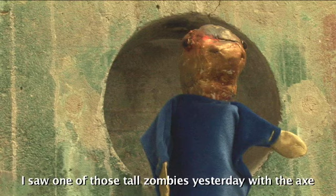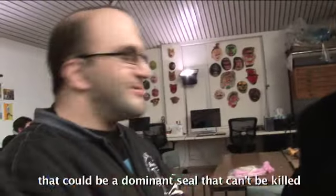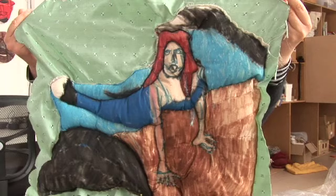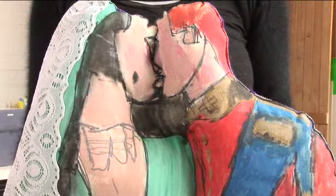I saw one of the tall zombies with the axe, and I said, that could be a dominant seal that can't be killed or can't get the skin taken away or anything. A dominant seal. And you identify with a seal, don't you? Yes. I am Clark. Even holding a needle and threading was a huge challenge.